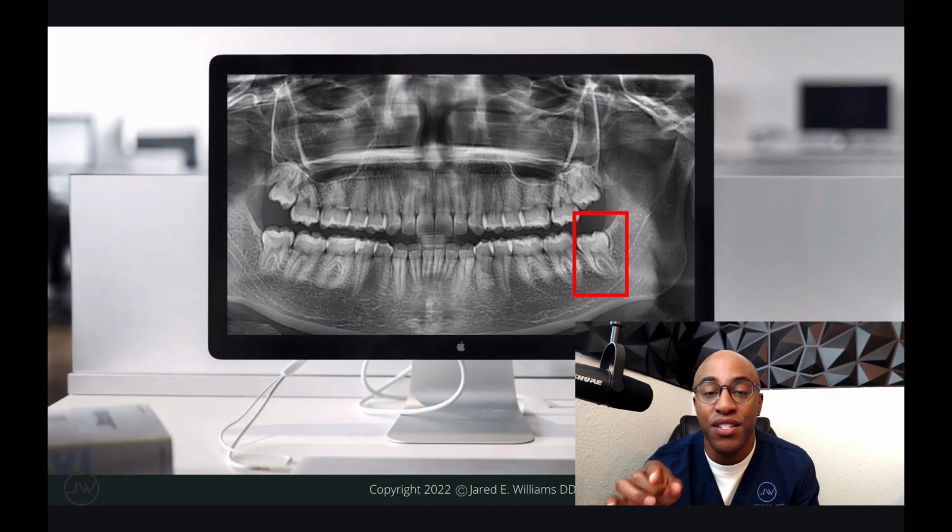So when you see a tooth like this that's partially covered by bone, you know a couple things. Number one, I don't have to deal with the nerve. Number two, I'm probably not going to have to cut the tooth out. Number three, I'm not going to have to remove as much bone as I would with a complete boning. These are things that will be coming to your mind as you start treating your patients.